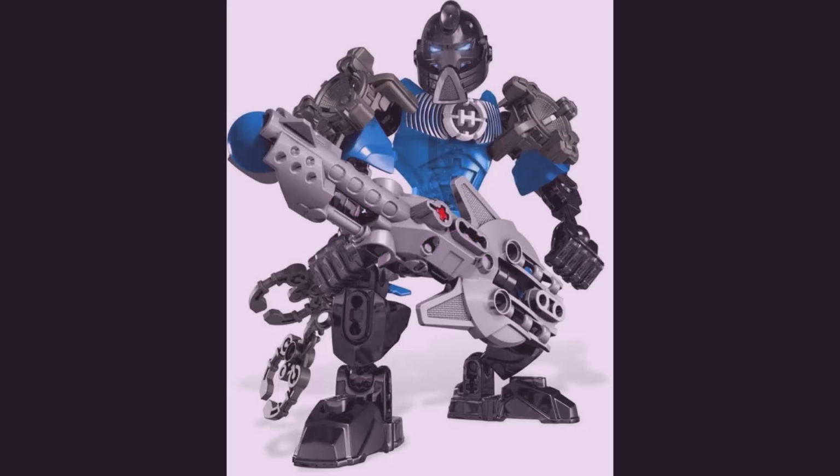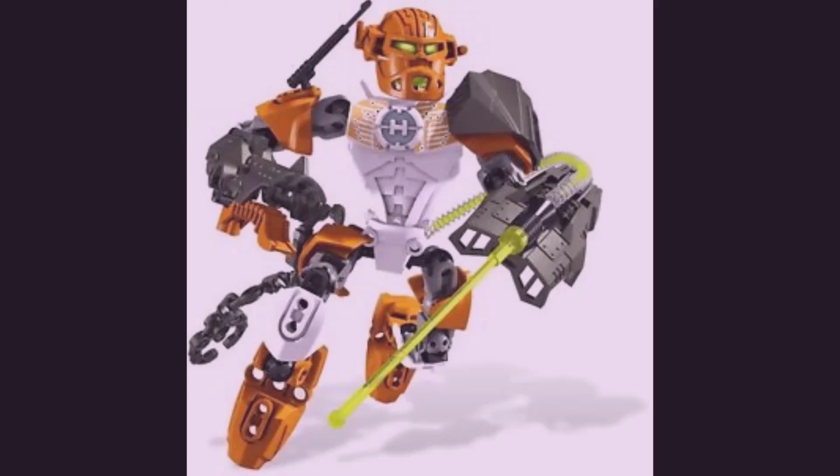Breakout is the last time that Nex and Stringer are seen in the series. It's unknown why, though a popular theory is that it's due to lack of popularity of the characters' sets.